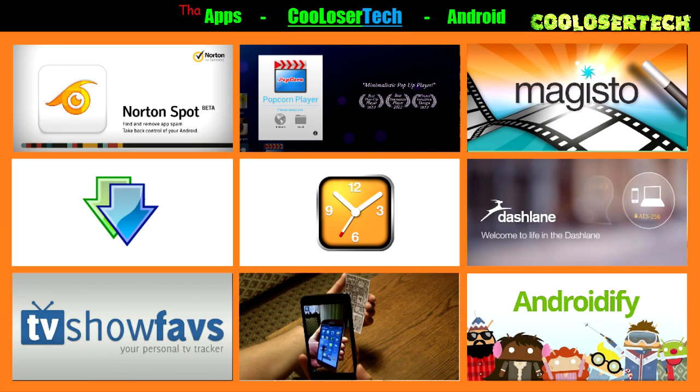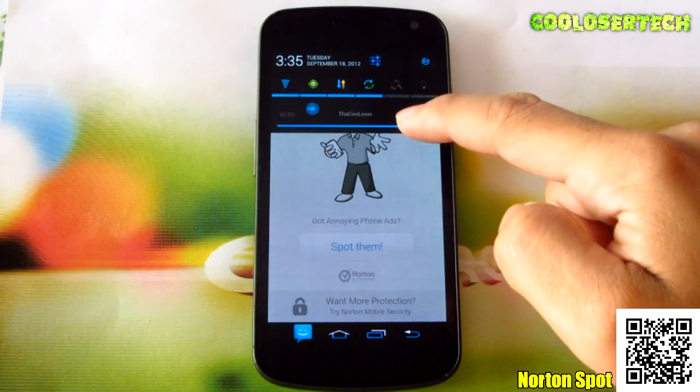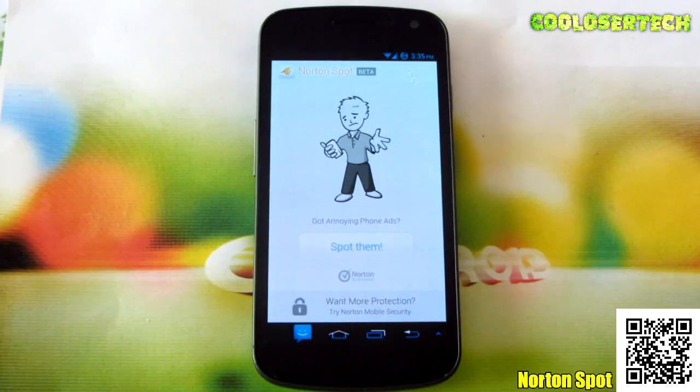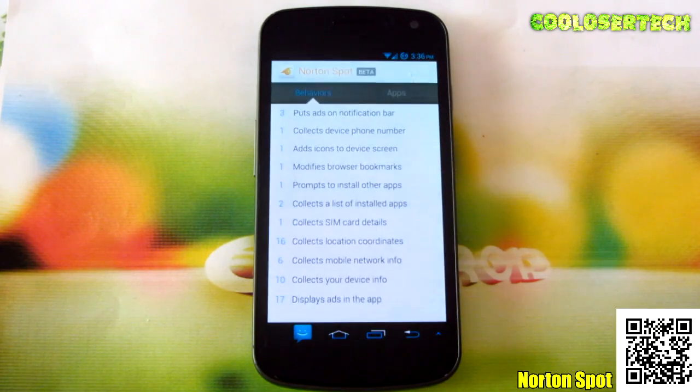All right, let's get it on with the best apps of the week. I'll start it off with Norton Spot. Those of you who get those annoying ads that pop up in your notifications, you get little icons and you don't know what's consuming your data in the background. Now check it out. I'm going to press spot them, and right now it's scanning through all my applications. It's going to give it a little list.